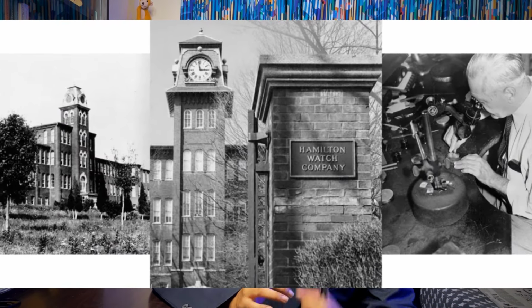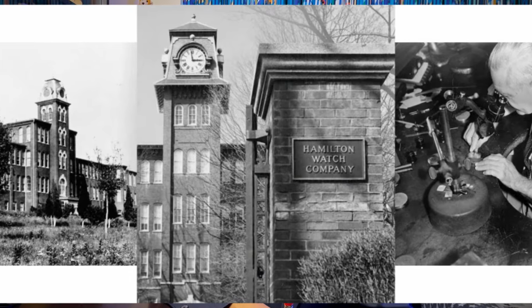Let's talk about the brand history first. So Hamilton is a brand which has had a history with almost everything, and also a very extensive history. But it starts with railways. Hamilton was first founded in 1892 in Pennsylvania, and back then they were producing pocket watches. And this is also where the relation with railways starts.